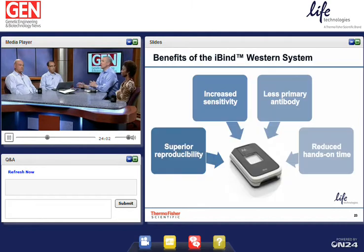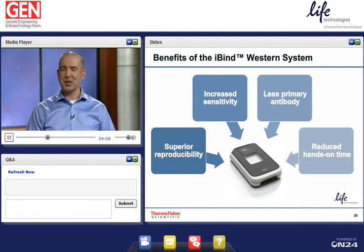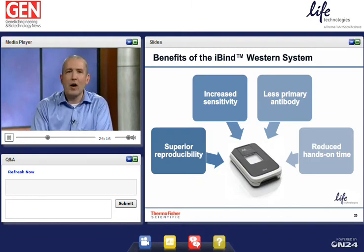And with that, I just wanted to wrap up by saying, these are the value props of the system. And I don't mean for this to be too sales pitchy, but I am proud that our team developed it. And again, it gives superior reproducibility. Why? Every single blot is treated the same way. Increased sensitivity, we've seen that in the data, and there are many, many more examples of that out in the field. Again, less antibody usage.